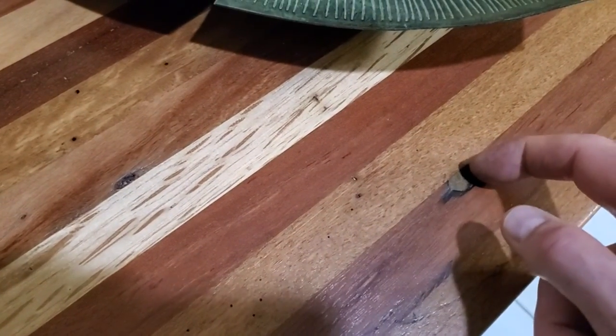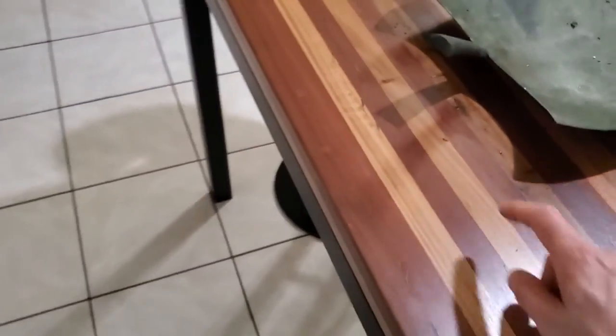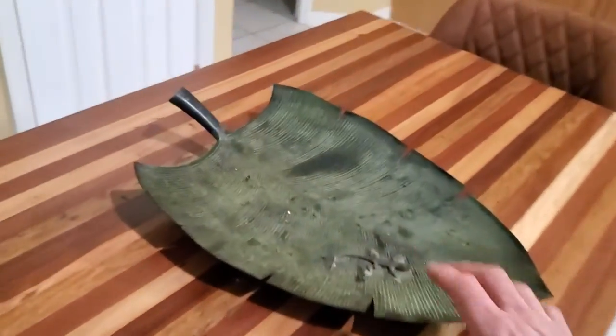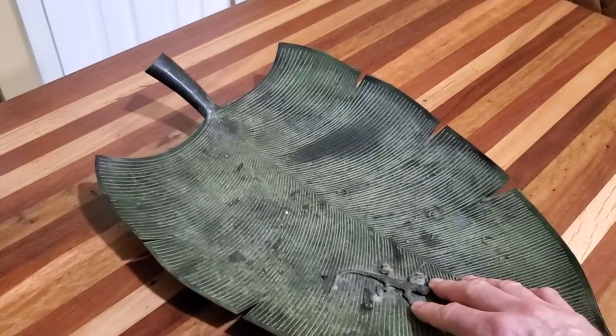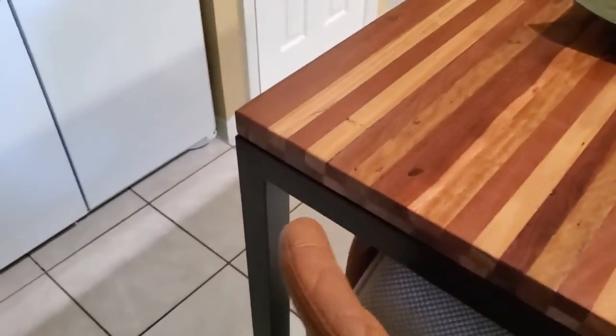I think it needs to match that black, so I need to make it black maybe. And a couple other tiny holes it had. It's just the way some wood is. So this is like a giant butcher block, and then this thing I got at a garage sale where you put fruit on there. And these I got on Amazon.